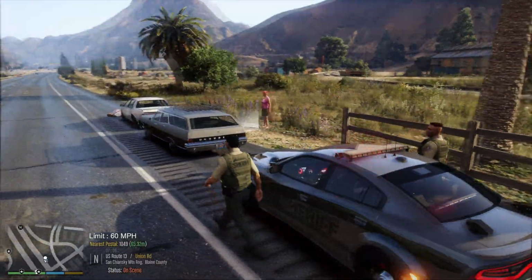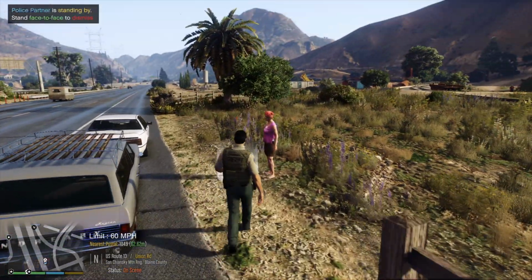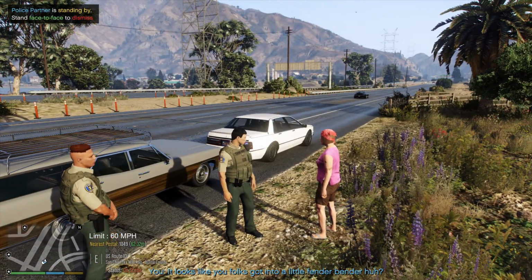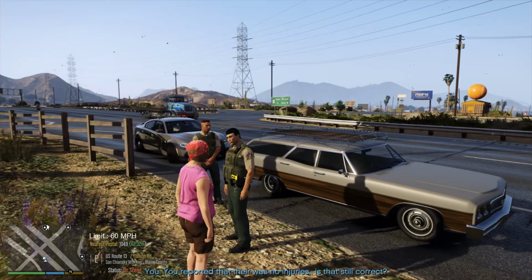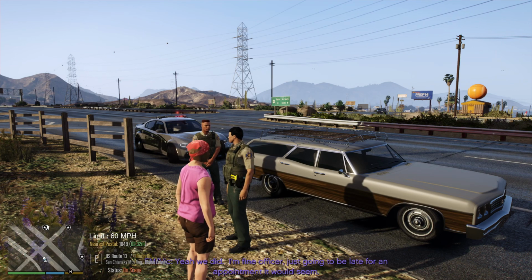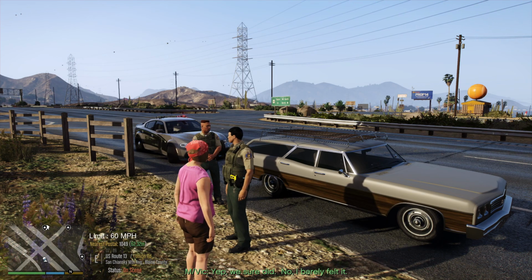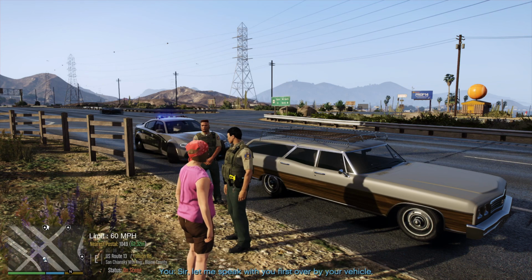Let's go ahead and talk to the witness here who saw this accident. It looks like you folks got into a little fender bender, huh? You reported that there were no injuries. Is that still correct? Yeah, we did. I'm fine, officer. Just going to be late for an appointment, it would seem. Yep, we sure did. No, I barely felt it.